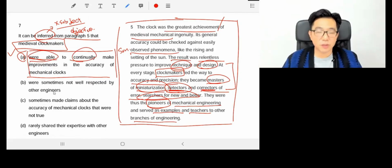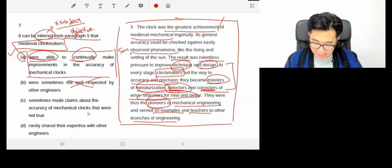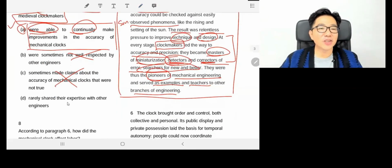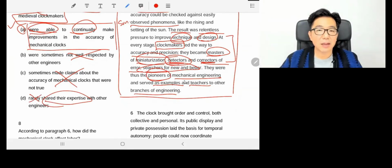B, were sometimes not well respected, not the answer. Sometimes made claims about the accuracy of the mechanical clock that were not true. This answer choice is not true. Rarely shared their expertise? No, they were pioneers and also teachers and examples of the whole mechanical engineering industry. So they did share, so rarely is wrong. So the answer is A. Question 7, A.